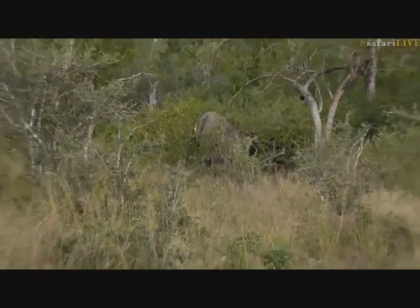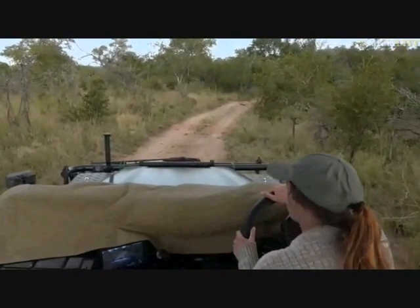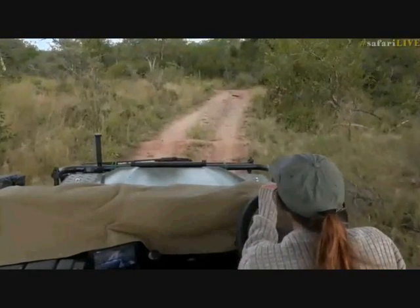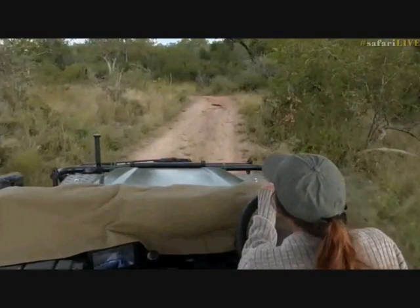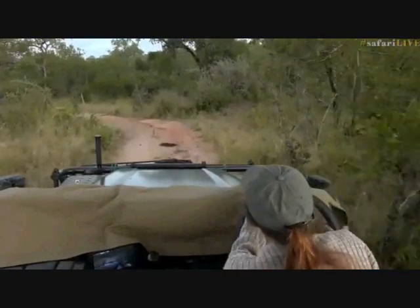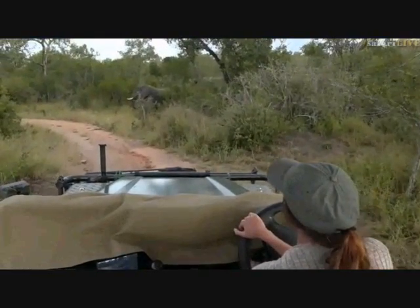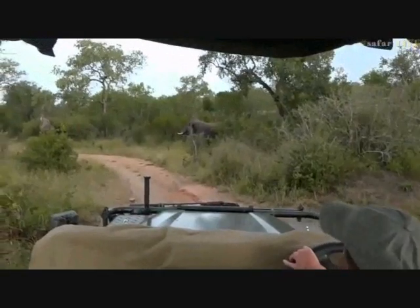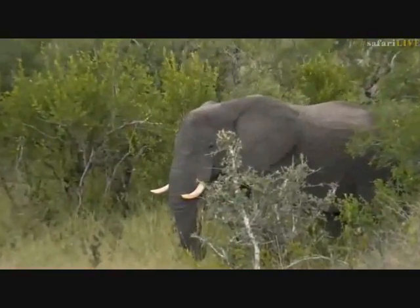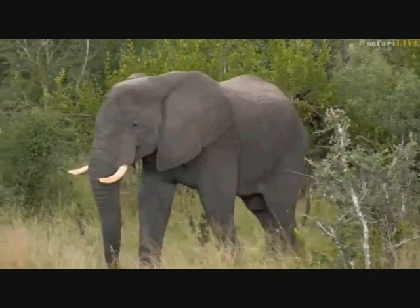Let's go catch up with this bull. Kirsty says it's good that I'm terrified. I'm quite happy we've caught up with these elephants because now the rain is really pouring down, which means it might be a better idea to actually stay still. Hello, big boy. Nice pair of males. Let me just make sure I don't get into his way. But they're completely calm. You can see it in their body language. Hey, mister.